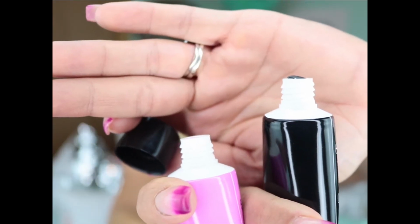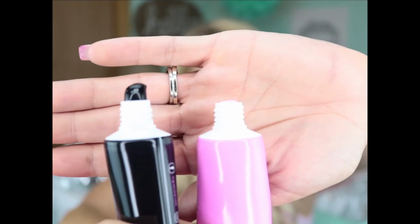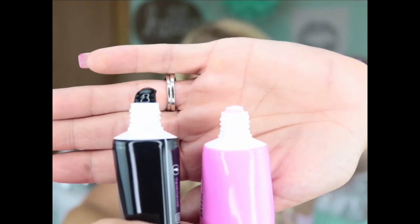Okay, so let's check out the night toothpaste. It's supposed to be black. Okay, so here we go. There's the black. Okay, and time for the pink.